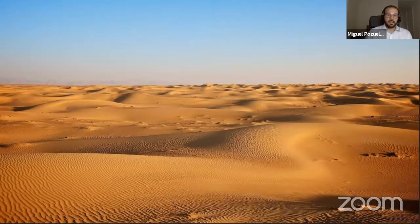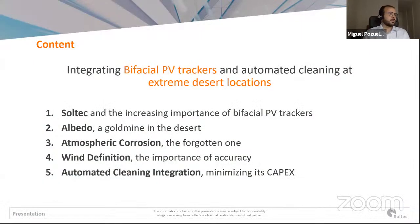So today in my presentation, I will focus on 5 keys. First of all, I will introduce in very few words Soltec and the increasing importance of PV trackers, not just in monofacial, but now in bifacial for desert conditions. I will talk about albedo. It's a gold mine in the desert.